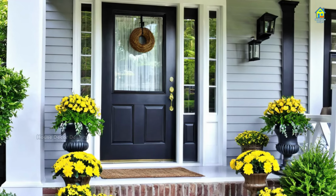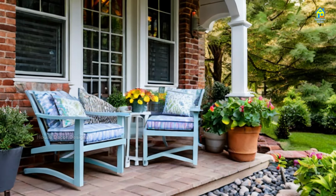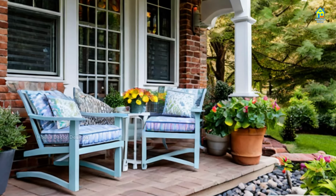Let's dive into some fantastic tips and ideas to make the most of your small front porch. Small front porch decorating tips and ideas.